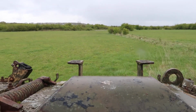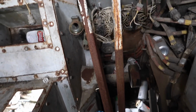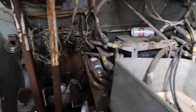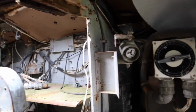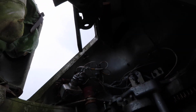Well, this would be the view if I was driving the thing. So cool to actually be in an old Bulldog. Rusting away here quite happily, but it's a bit of our history. Talk about claustrophobic though. These are your sticks for moving left and right, etc. Really, really weird. Never thought I'd ever be sat in one, so it's certainly unusual. Wonder how many years this has just sat here rotting away. There's a turret there. Pretty damn cool, guys, pretty damn cool.